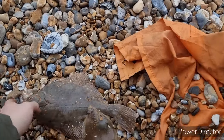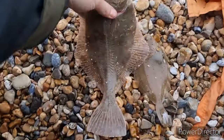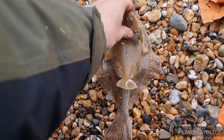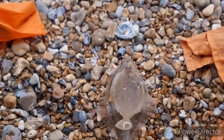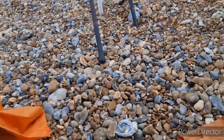There we are, lads. Now we've had the trio. Now we've had a flounder. It's a bloody good flounder and all that. That is a really good flounder. And then we've had a little baby dab to go with it. I'm happy with that. That was on the black lug rod. Again, just checking baits. Seeing bites is not great today.